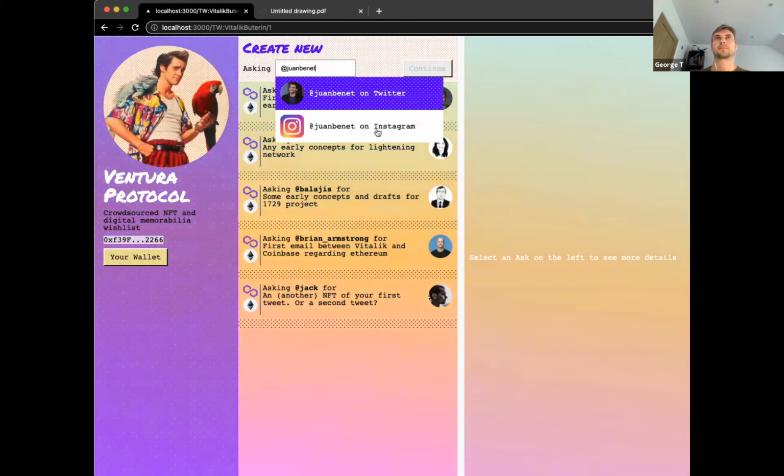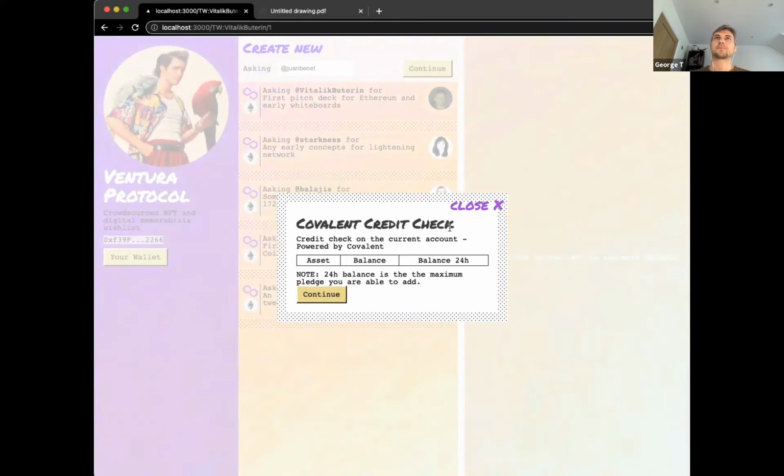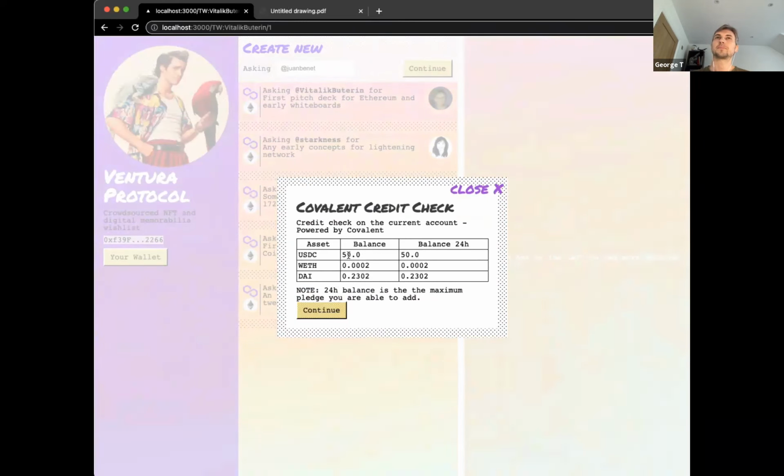Look up a person on Twitter or Instagram, select the person. Then we run a credit check powered by Covalent Protocol. You can see that I have $50 and I have some wrapped ETH and DAI. This is the maximum amount I can pledge for an NFT. I don't actually lock up any money at this point.